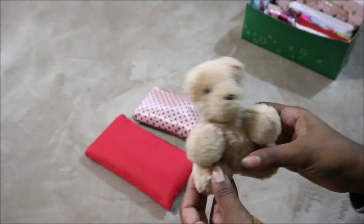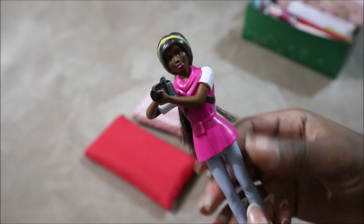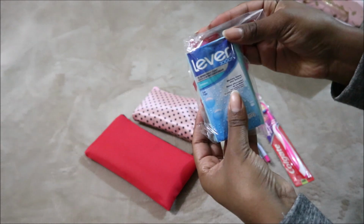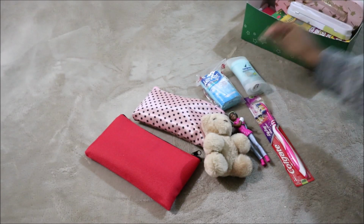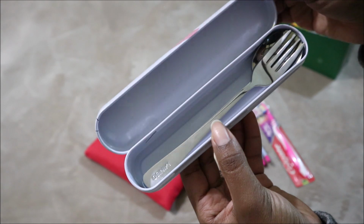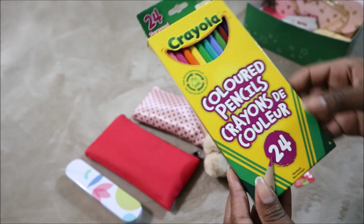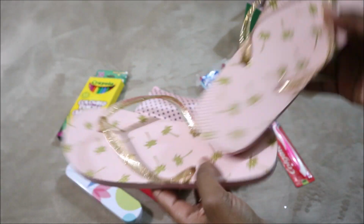And then a soft teddy bear, little Barbie. She's a photographer. It's really cute. And a toothbrush. Some soap, deodorant, and then inside here has a fork and a spoon, some pencil crayons. And I really like the design on these.